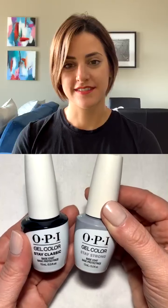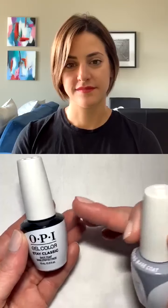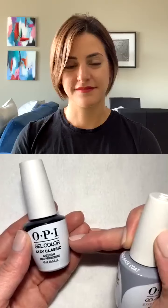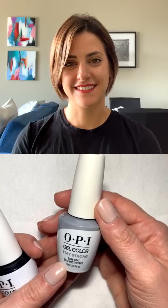Yay. So again, I just wanted to talk about the new base coats as well. After I've talked about the top coat, I want to touch base about these guys too. So like I said earlier, this is the Stay Classic, and this is the exact same formula as our typical base coat that we all know and love. So like I said, same juice, different bottle. But this one is a new formula. So this is our Stay Strong base coat.